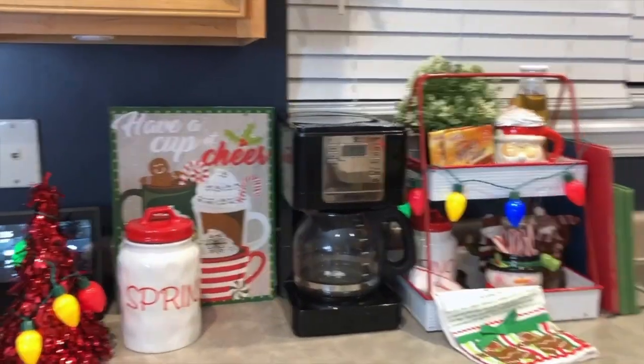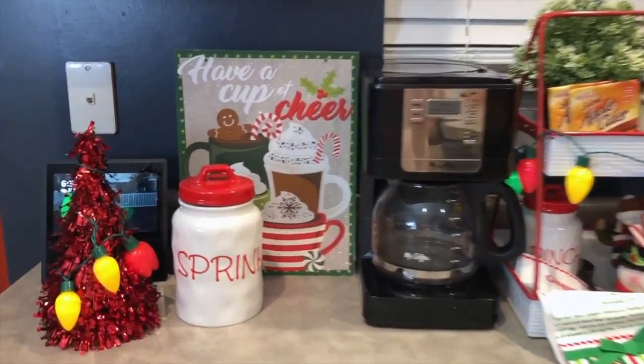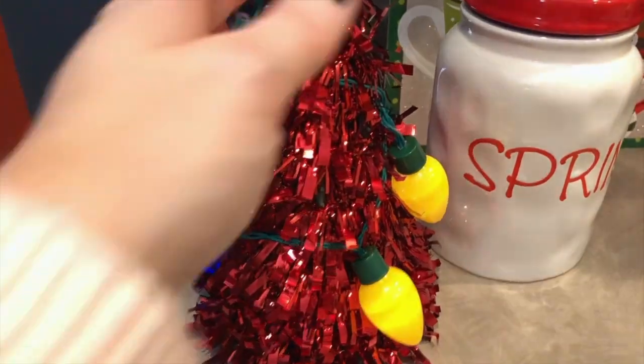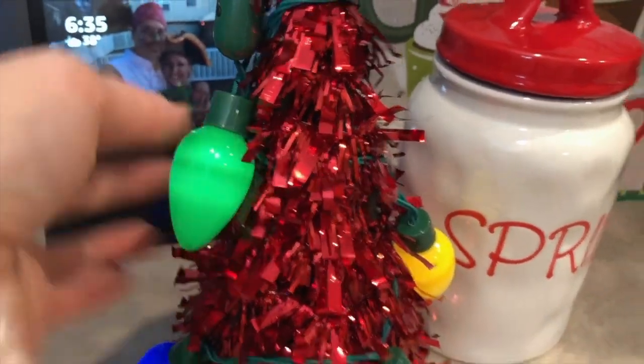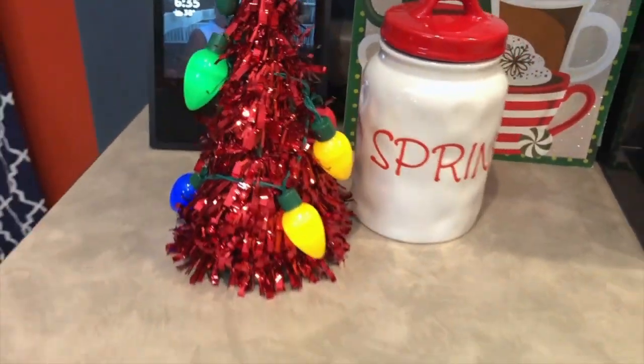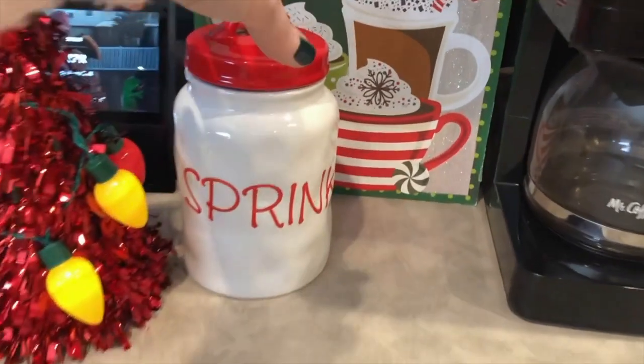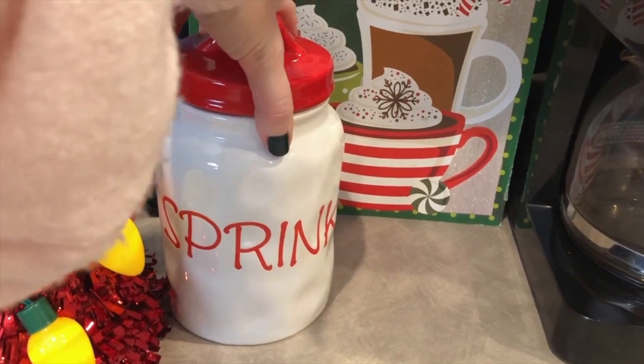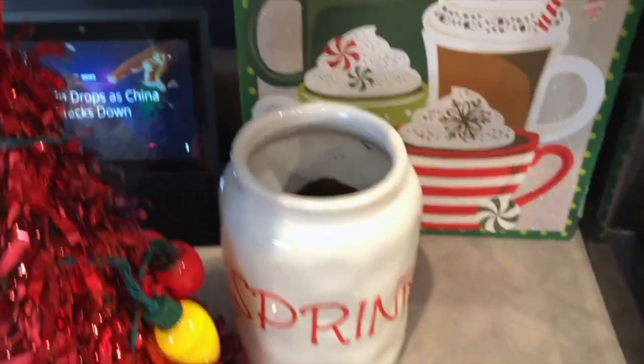Then over here at my coffee bar that I always have over here, I've got a little tree that I got at the Dollar Tree. These are lit up. I can't see them in here very well, but they are lit up. They're just a necklace that I got at Dollar Tree. And then this sprinkle container, I got at Dollar General. I think it was like $5. I just keep my coffee in there.